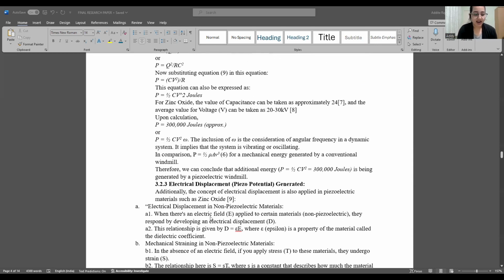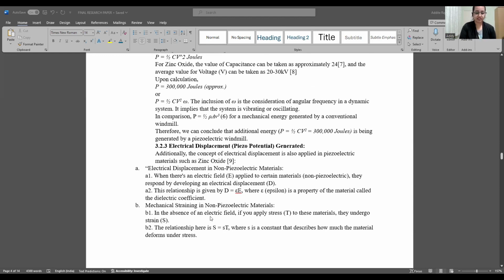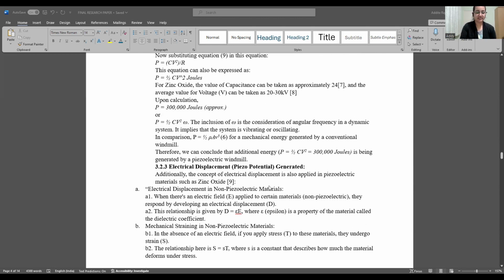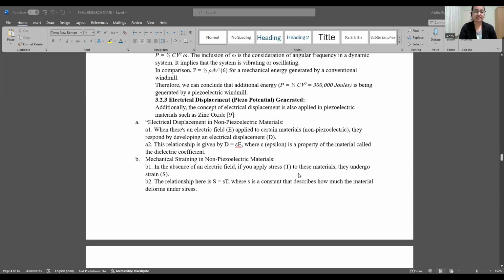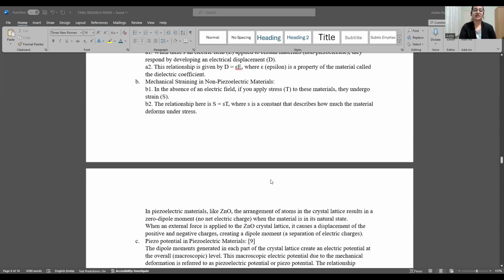In a nutshell, and through a lot of approximation, we obtain that the piezoelectric energy generated by zinc oxide is 300,000 joules. It changes with the voltage of the system. Now, there is a second sort of energy that is also generated when a piezoelectric material is used. It is called the piezo potential or the electrical displacement, and it leads to the generation of the 300,000 joule power that we talked about earlier.